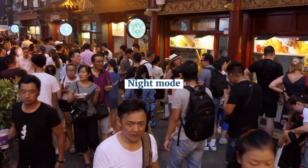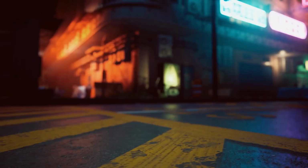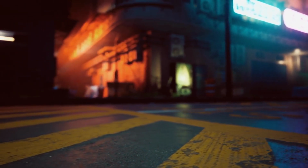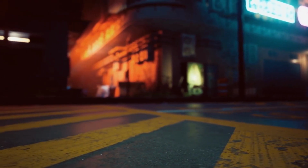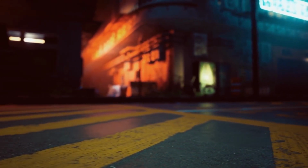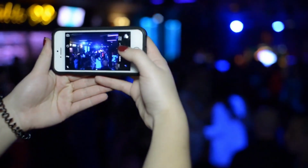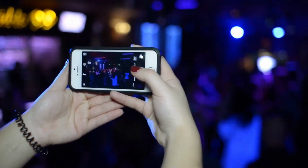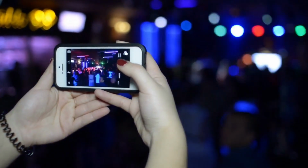Now, let's talk about night mode. When you're shooting in low light, like during the evening or at night, night mode is your best friend. Phones like the Google Pixel 8 Pro have an excellent night mode that helps you capture clear, vibrant photos, even in near darkness. This is perfect for street photography because cities often come alive at night with glowing signs, streetlights, and movement.